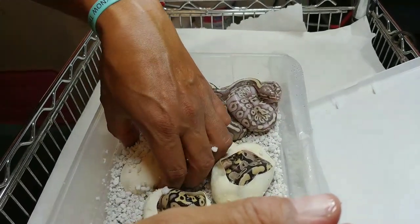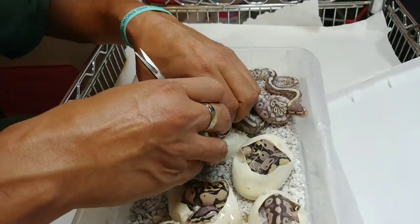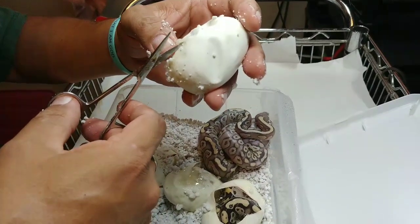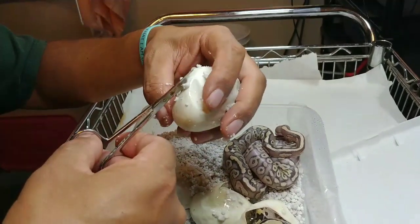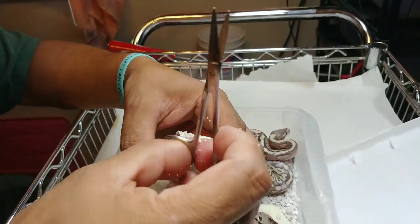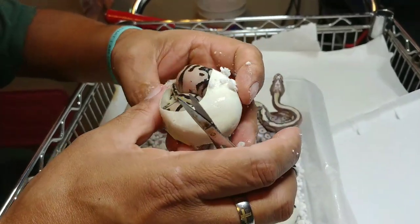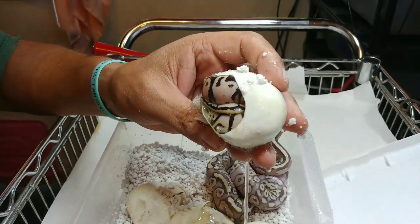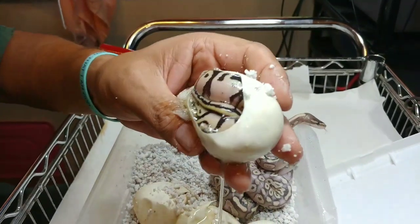Next, we'll do this one right here. I still got three eggs. They're just completely buried. And let me just undo them. Okay. Stuck his head back in there. And here is the next contestant. Let's see what we get. Alrighty. And another very light animal. I don't see Mojave, but it sure is light. I'm thinking maybe a firefly or maybe a pastel fire or maybe a firefly vanilla. Who knows? But it is a beautiful animal.